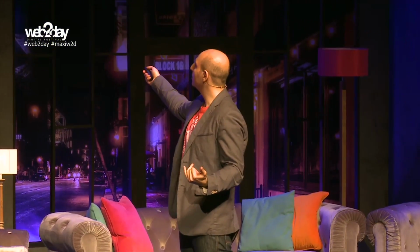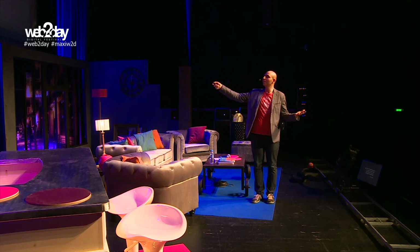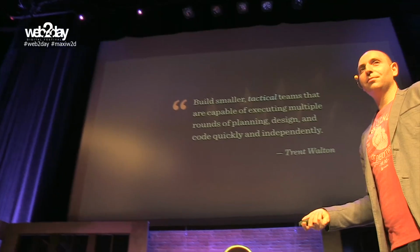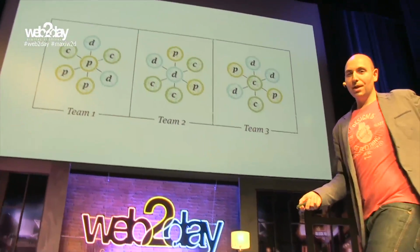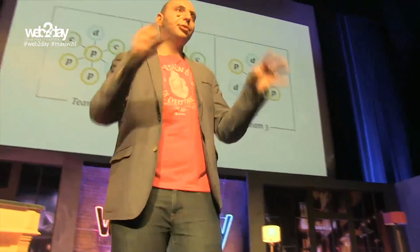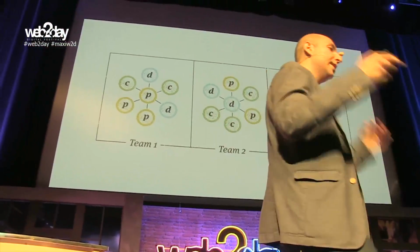Right, so we have this problem with the teams, right? So Trent Walton has an idea. What if we build smaller tactical teams that are capable of executing multiple rounds of planning, design, and code quickly and independently, right? So instead of what we saw just now, we could have something like this. Independent teams being able to work on every single component independently, right? So what does it mean?